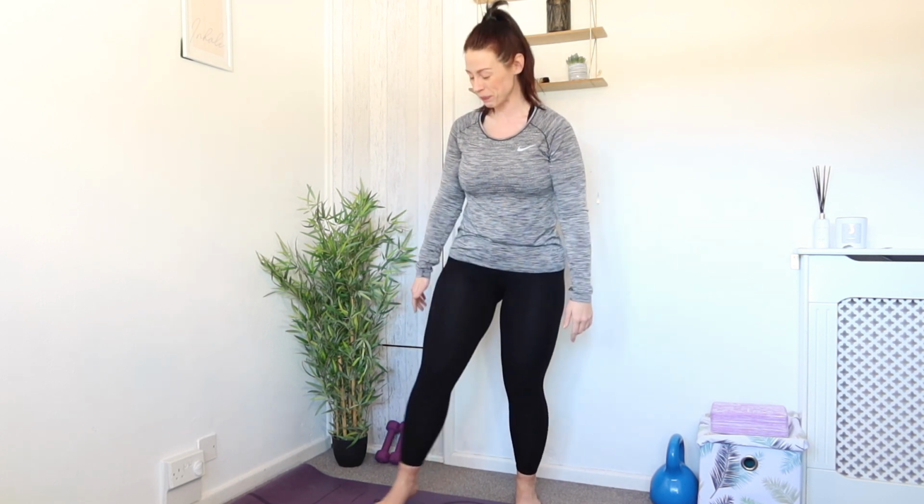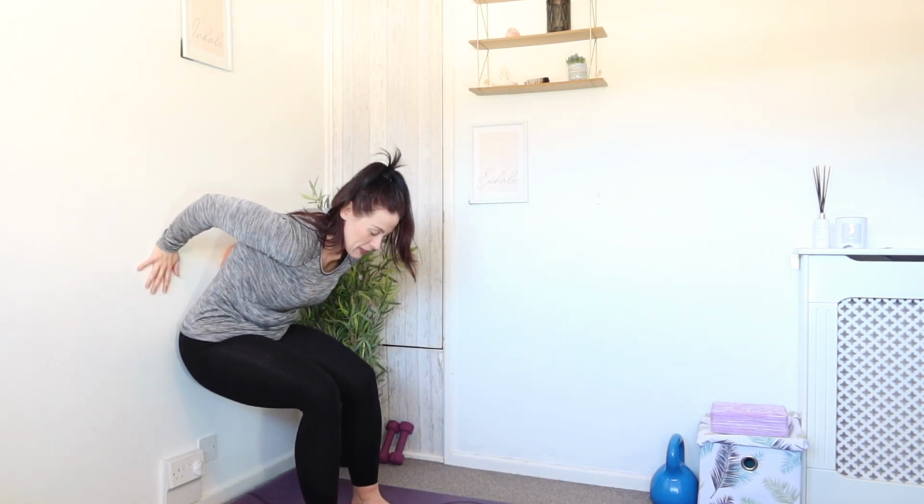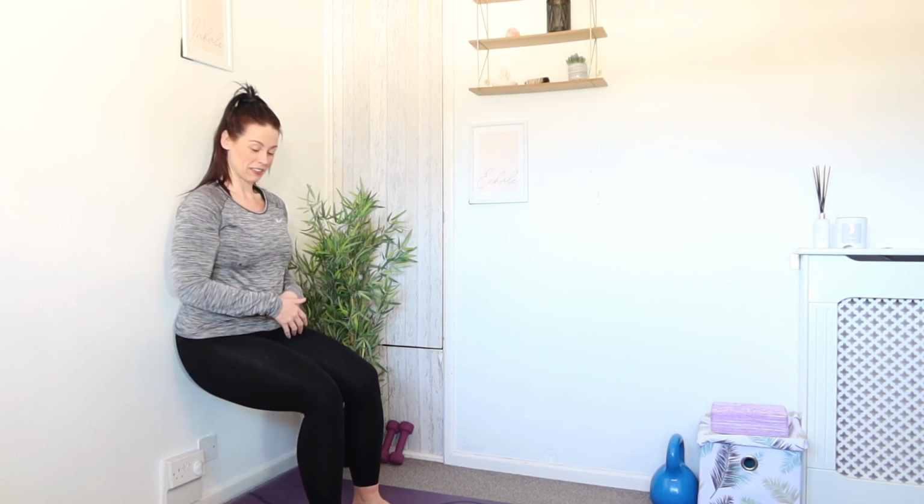Coming next is going to be a wall sit. Should have mentioned that at the beginning. If you haven't got a wall close by, then see if you can go down and pulse and then just stand back up, okay? So get yourself into position. Place your back onto the wall. Legs want to be at about 90 degrees here.